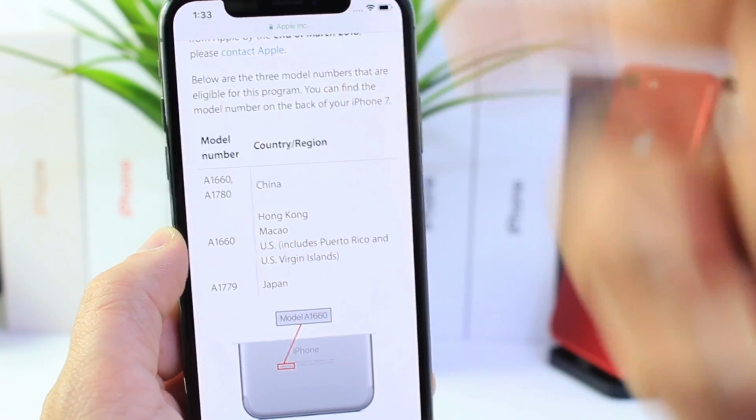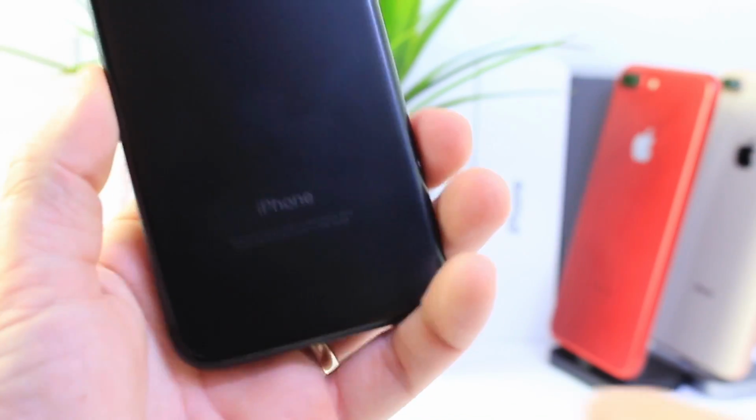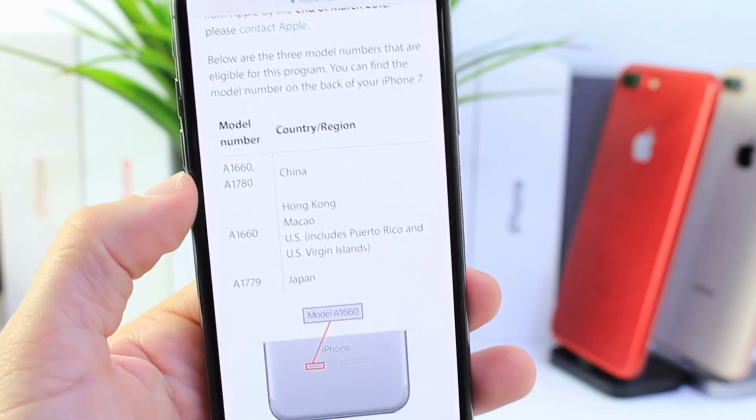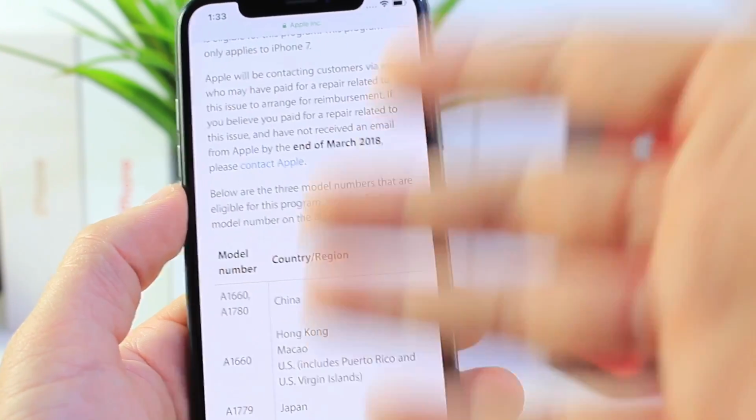Now, if you don't know how to find the model number on your iPhone 7 and you've been affected by this, you can find it on the back of your device right here. Let me see if I can get a closer look. See right there, model number. If that model number matches the model number that Apple has listed on their website, then you'll be entitled to a free replacement of the part that's causing this issue.